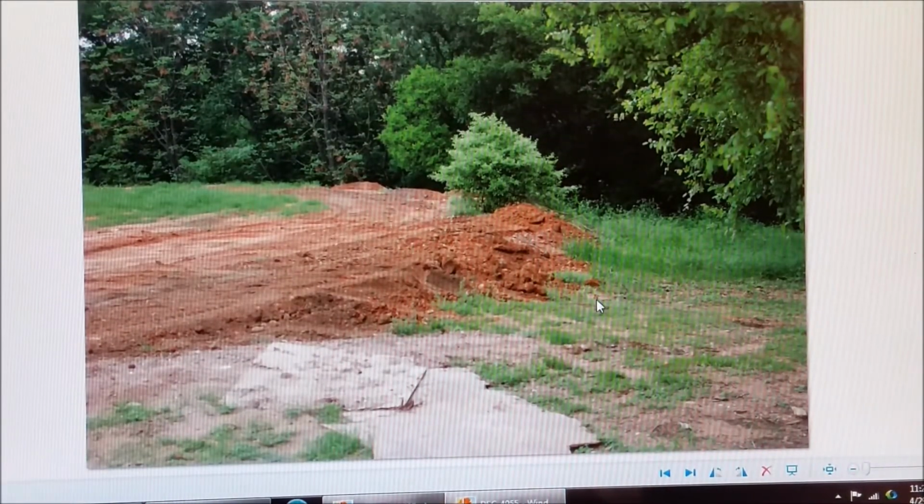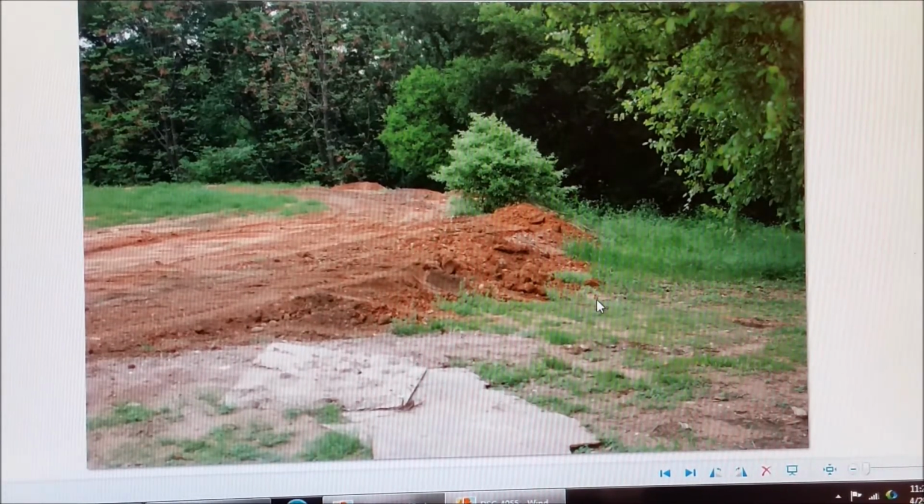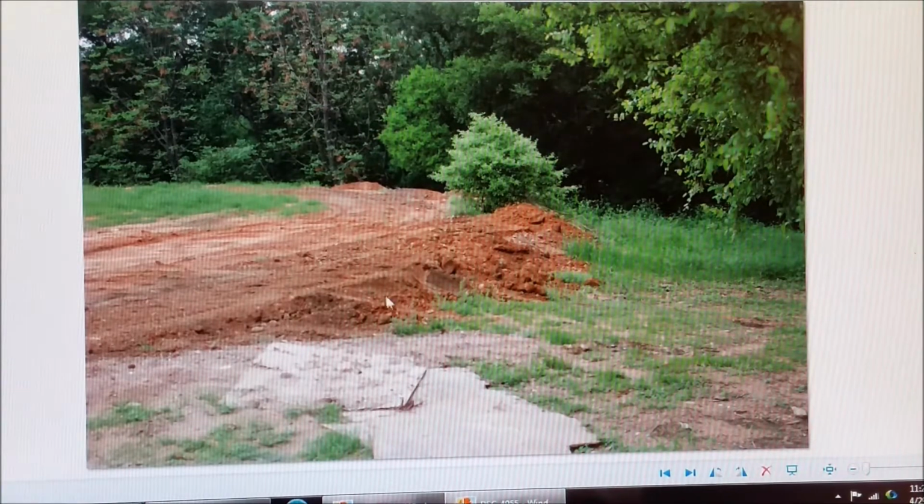Again, this is a video that talks about the dumping, the placement of soils on this land without any permits, without any plan, and some of the things that were buried underneath the soil. Every time you put a concrete vault in the ground, you displace 2.2 cubic yards of compacted soil. Of course, that expands when you dig it up.